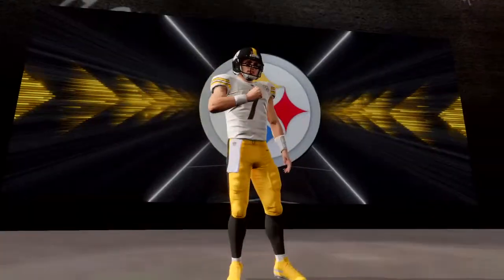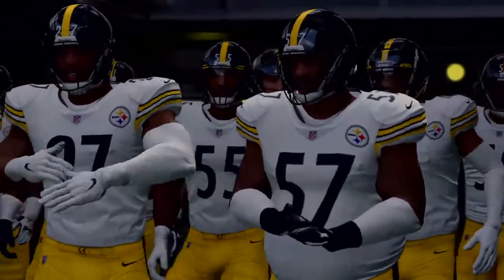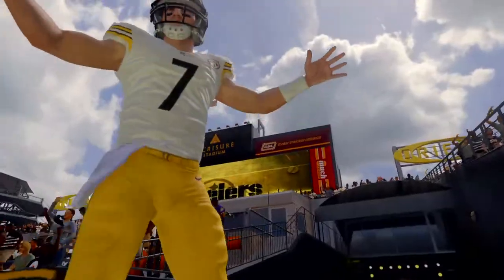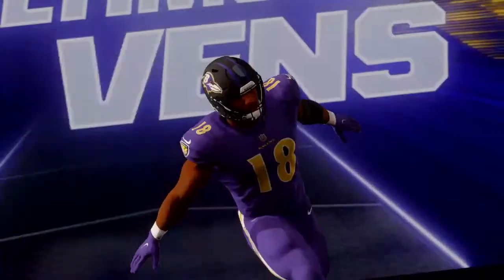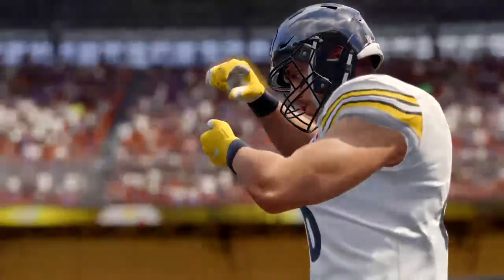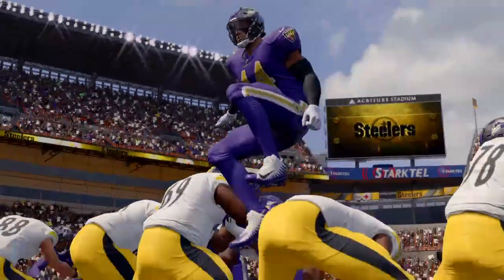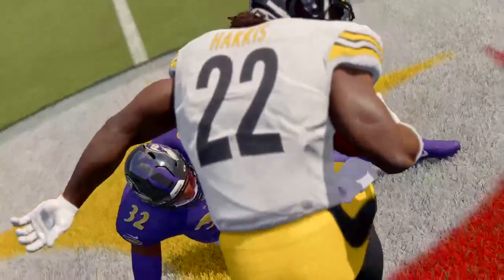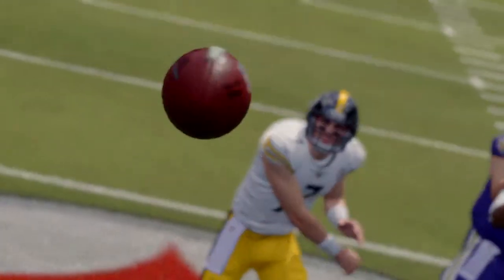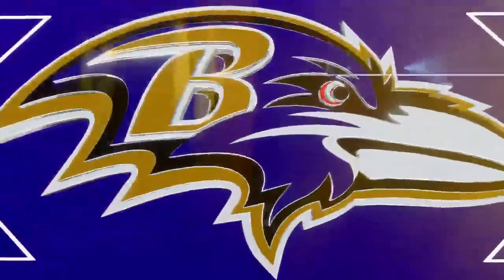Today, from Acrisure Stadium in Pittsburgh, it's Week 2 of the NFL on EA Sports. The Pittsburgh Steelers taking on the Baltimore Ravens.